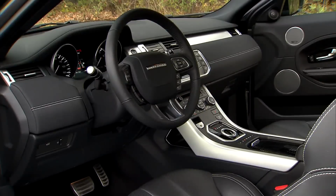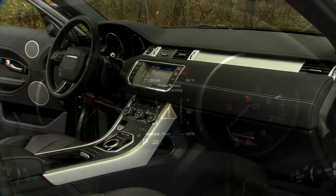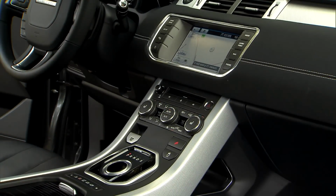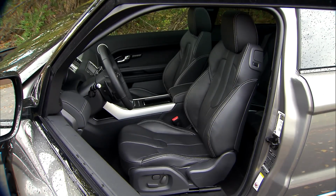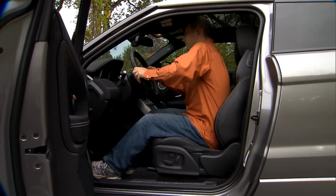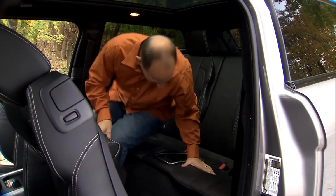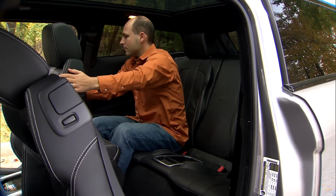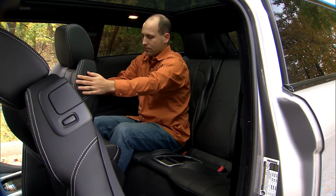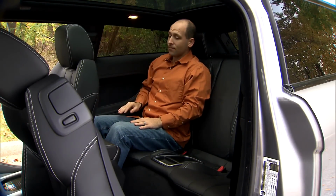Evoque buyers will have a choice of 3 exterior and interior design themes: pure, premium, and dynamic. Our top-of-the-line Dynamic sported nice-looking leather throughout, with contrasting stitching and aluminum trim. Seats are comfortable, and there's more room in the cabin than it first appears, which is also the case in the rear. The 3-door's folding back seats are not the easiest to access. The 5-door solves this issue, but once you're in, there's an unexpected amount of space, including legroom.